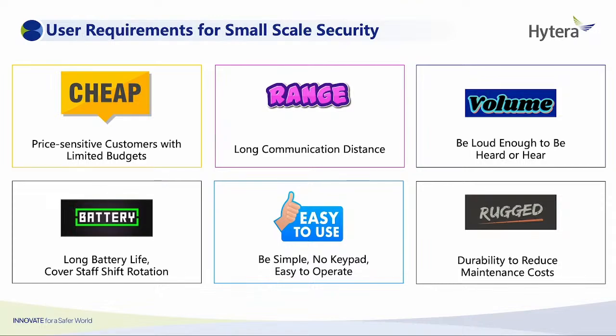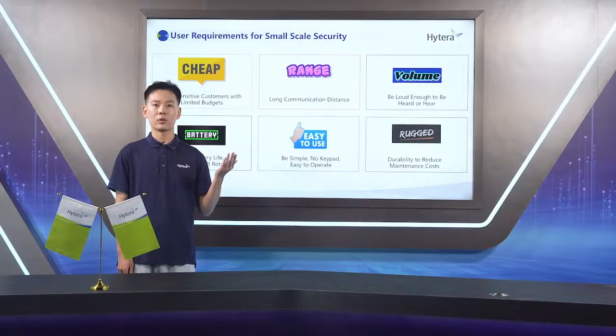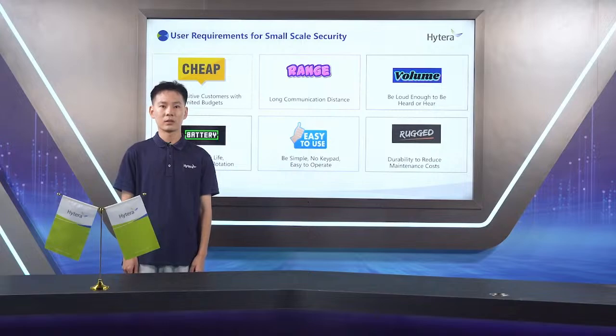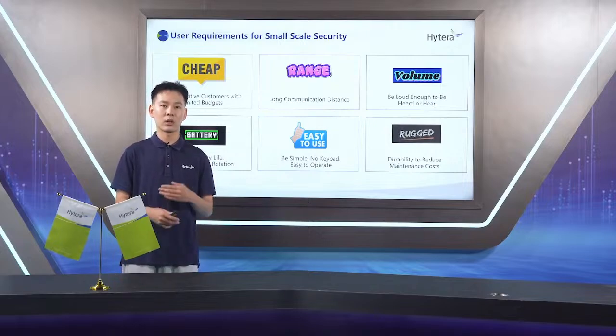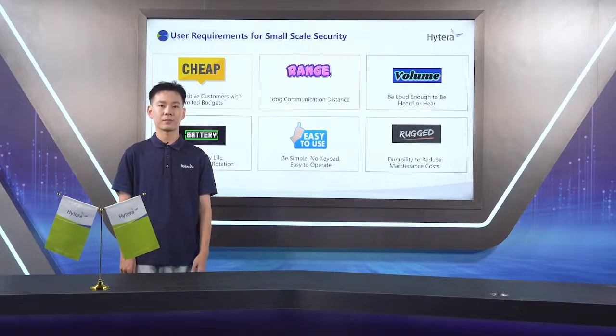Given the needs of this tier, we have identified key requirements for radio. First, the radio needs to be affordable while still delivering reliable communication performance. Since most security guards work outside, the audio must be loud and clear enough to hear in open environments. Battery life is another critical factor. It has to last long shifts without constant charging.